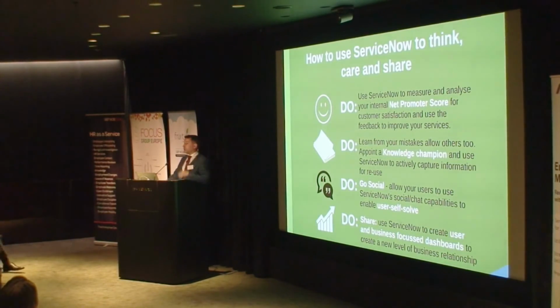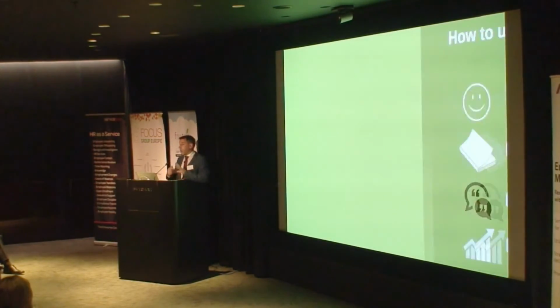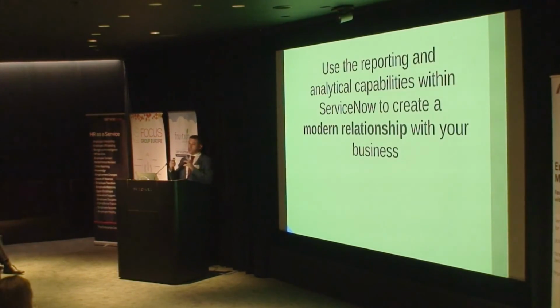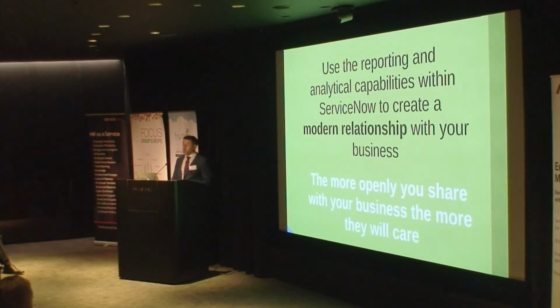capture Net Promoter Score and start to show it going up, and you start to have business value based dashboards that show things that are relevant to the business, then you actually start to create a very different relationship to the business where it's based on trust. They don't expect you to always get it right, but by using ServiceNow to create this modern relationship, you can then start to actually show your business that you have the ability to care.